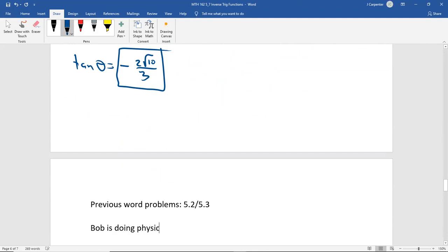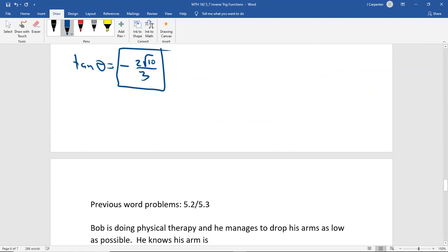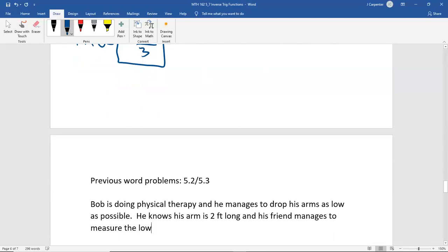Bob is doing physical therapy. And he's laying flat on the ground and he's trying to lay his arms flat. So he takes his arms, which are initially pointing straight up. He's holding a bar and he's using one of his arms to bend behind his head, and he manages to drop his arms as low as possible. He knows his arm is 2 feet long. And his friend manages to measure the lowest height he can achieve at 0.3 feet. What angle does his arm form against the ground?